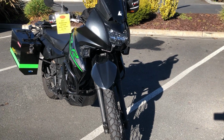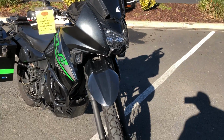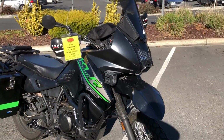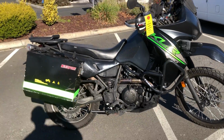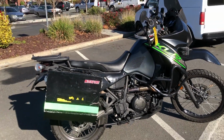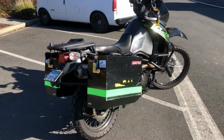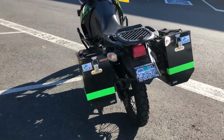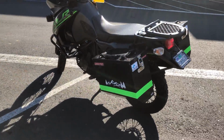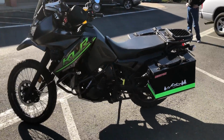It's got aux beam LED lights, Tusk hand guards, the KLR bag on the handlebars, heated electric grips, quick release Touratech rear luggage. It's got an awesome sounding Leo Vince exhaust system, engine guards, rock guard for the lower. This thing, it's got all the goodies.